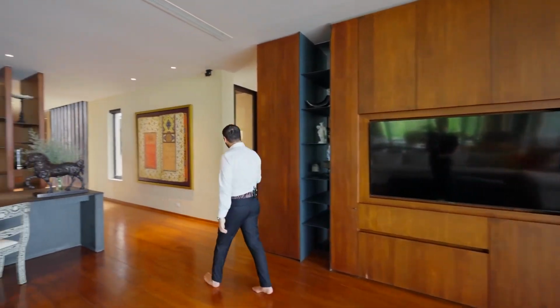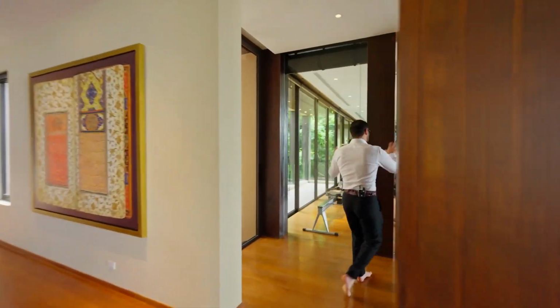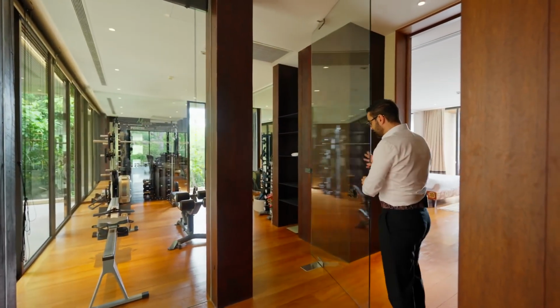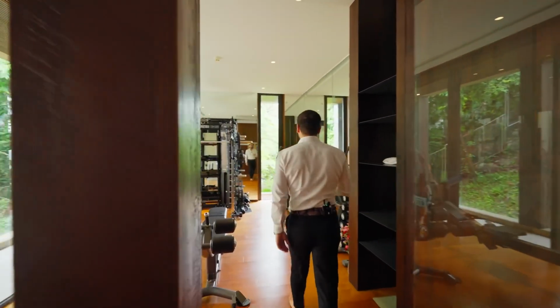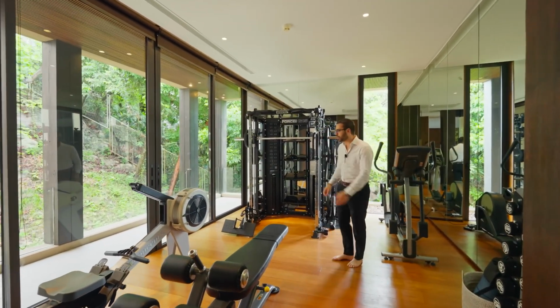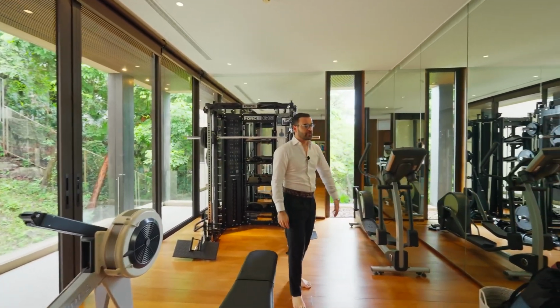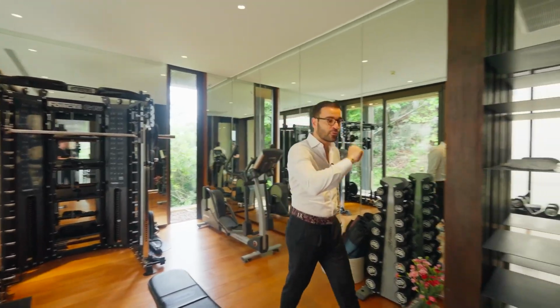I'm gonna bring everybody to this side so we can check out the gym. So it's glass enclosed for the most part, and the seamless glass door just opens up. It is not the biggest gym, but they place in as many gym equipment as possible. You have your rowing machine, weight contraption, elliptical, dumbbells, and it's conveniently located off of the main floor hallway.